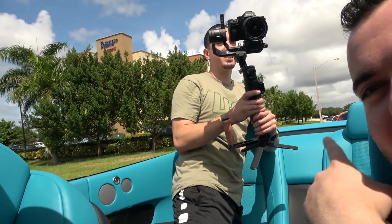So the real reason we brought the Dawn is so we could drop the top and get some sick rolling shots out the back. Franco's getting some fire.